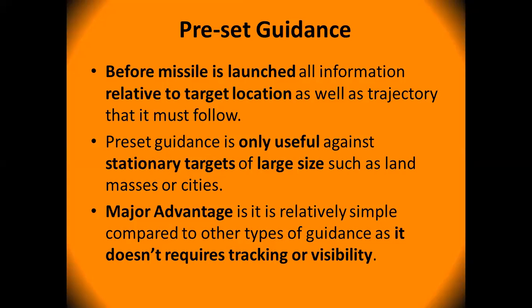In preset guidance missiles, this is very simple, as you can understand with the name itself. Preset guidance means you set the location. Just like you set the GPS location into a Tesla car and you are able to reach that location. Similarly, you feed the particular location, that is presetting, and your missile launches and goes to that particular location. Before the missile is launched, all the information is already fed into the missile and it's launched.